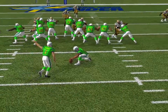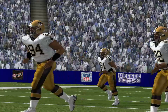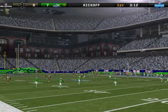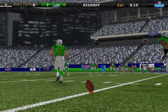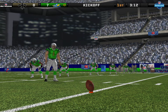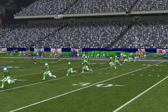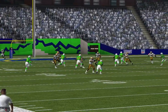The point after is good. From the 2-yard line.